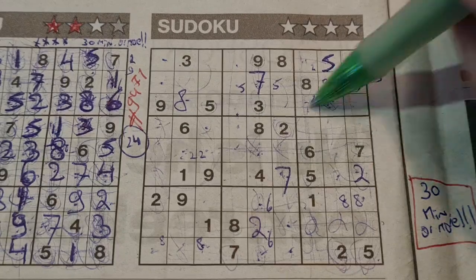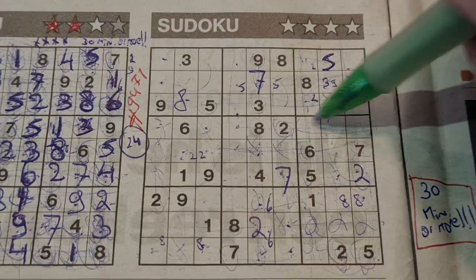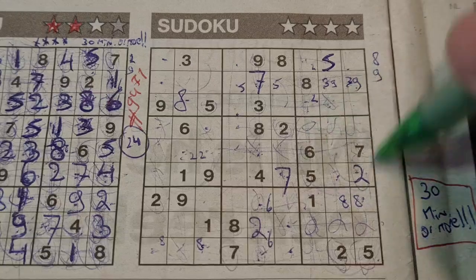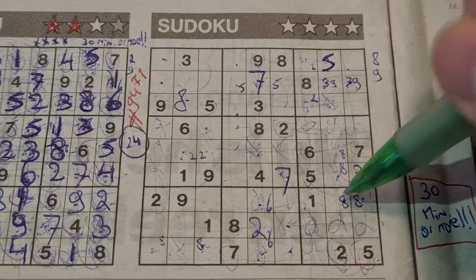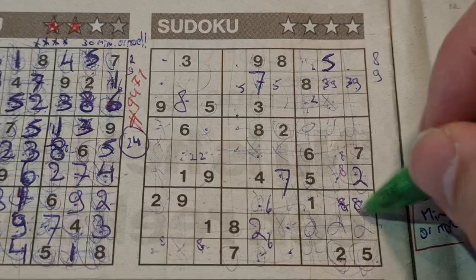8. In this big square, we need an 8. We have 8 in this row, no 8 in these 3 boxes. So the 8 in this big square could be here, could be there. So we have 8 in one of those 2 boxes in this column. So this box can't be 8. That box should be an 8.